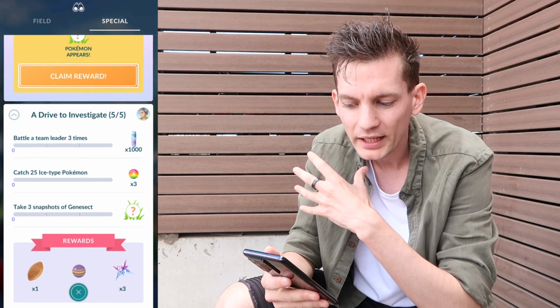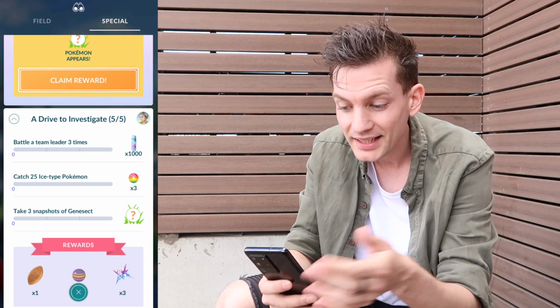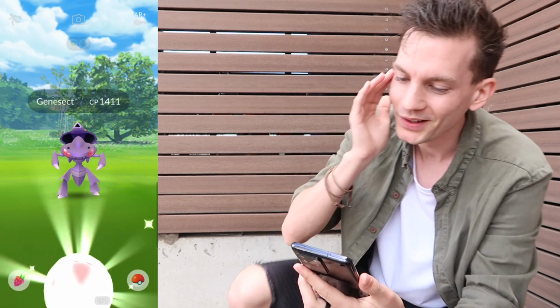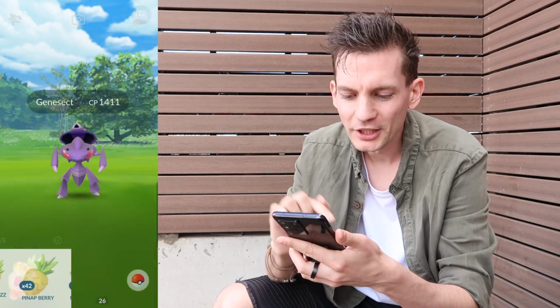As you can see, it's more get the rare candies, get the 3 snapshots of the Genesect. We can do that now. So let's go. Let's capture this Pokemon, dude. I can't believe it. This is unbelievable. I don't even care. I'm going to Golden Razz.